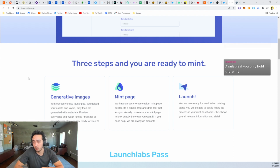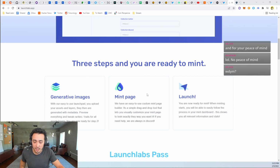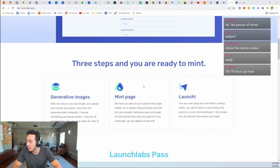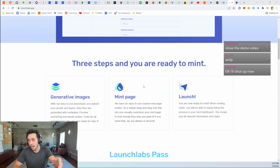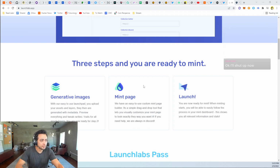So essentially, you would upload your layers if it's a generative project, or depending on exactly what type of project it is. You upload your layers, then you guys would generate a minting page with a countdown and all that stuff. And then at whatever time after you verify the project and allow them to launch on your platform, the mint happens on, I'm assuming, project name dot launchlabs dot app. Is that how it would go, or is it on their own? Pretty much, yeah.